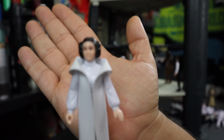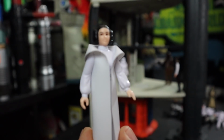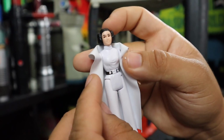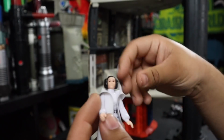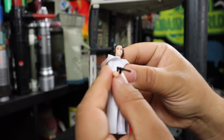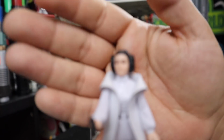And then there's the princess herself. Why, hello, princess. She looks cool. I like her vinyl cape. There you go. You can see inside. That's awesome. That is really awesome. Super, super old school retro. I love it. I really love it. And then a little blaster. Will it go in her hand? She holds it the best. Better than anybody. Ah, just that face.